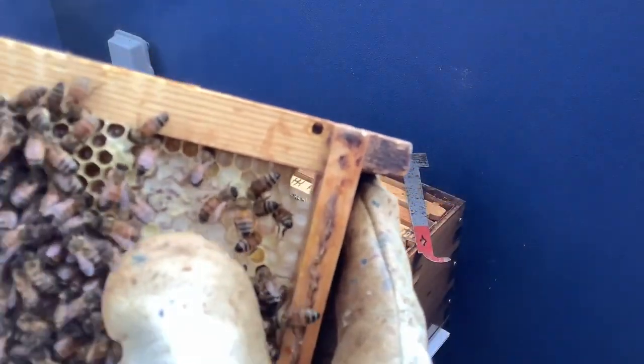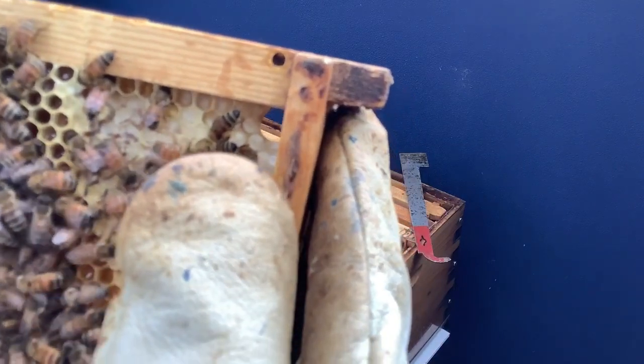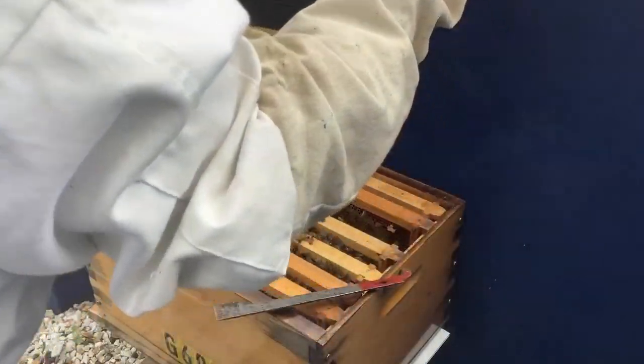Now there's some honey that they've capped, which they put in at the top. Hang on, stop that phone. And yeah, so there's just some honey that they've put in at the top of the frame there.